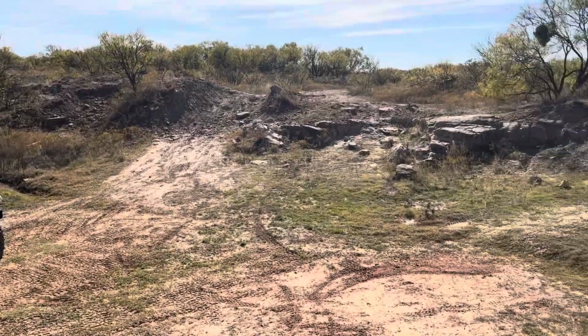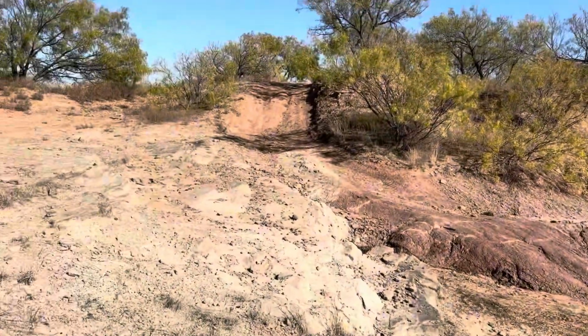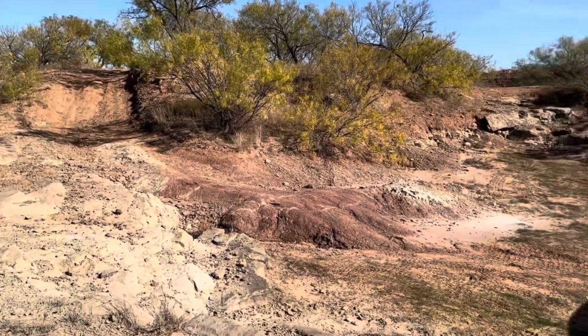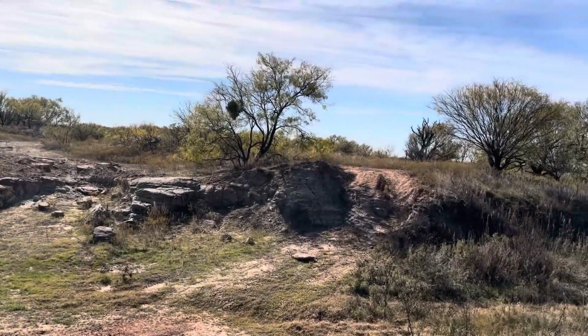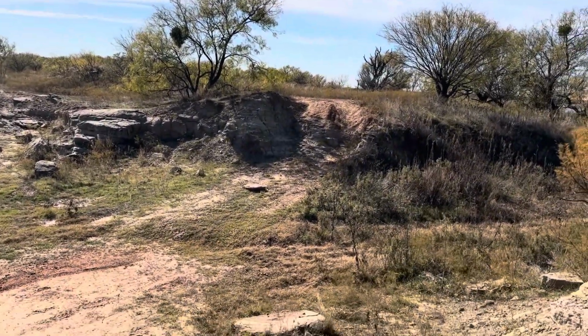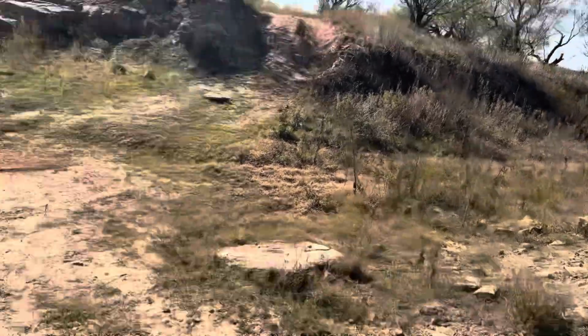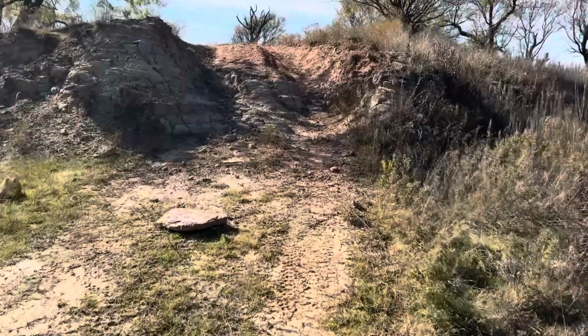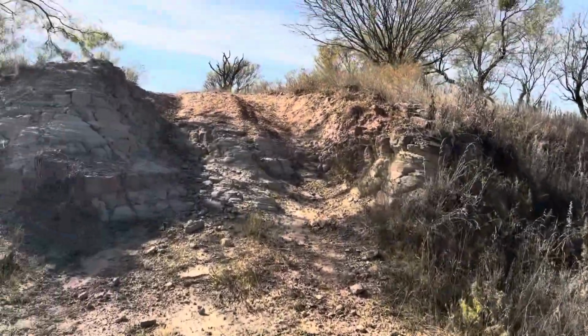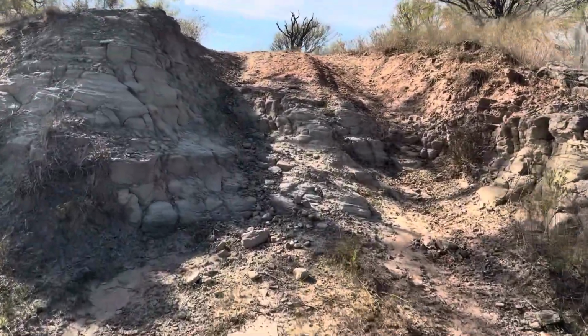Alrighty, now there are several ways you can go. You just saw the going down to that. So you have that way, which is pretty steep. If we get up close to it, you'll see.